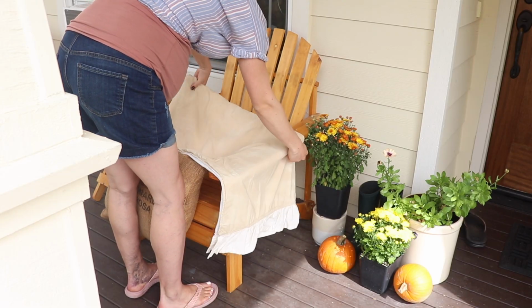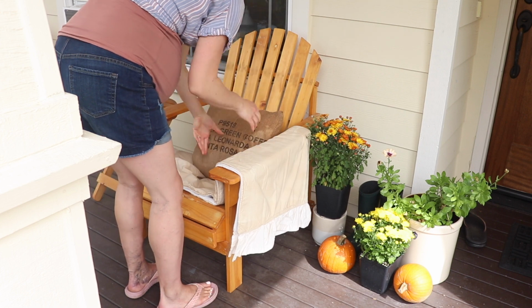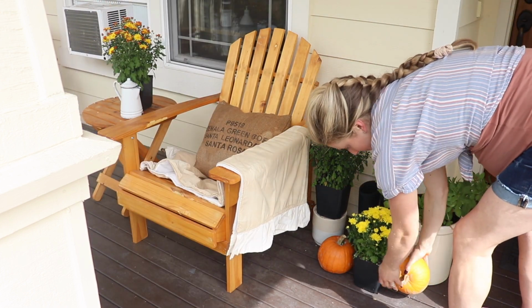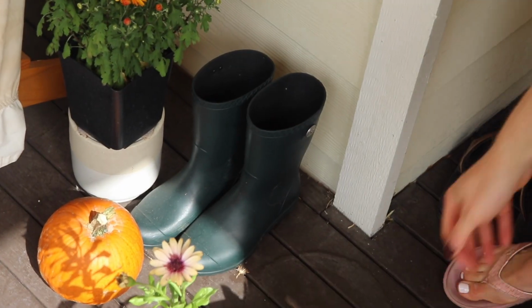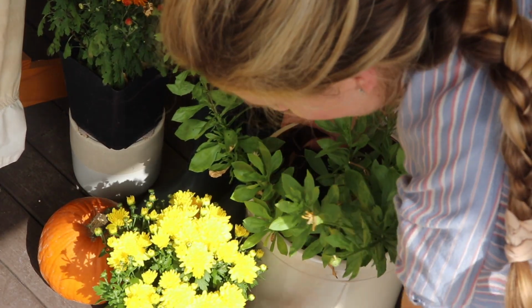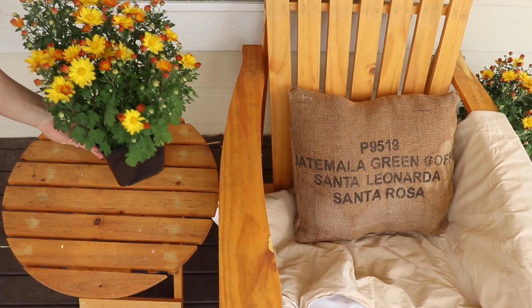I also decided to add a few chrysanthemums and pumpkins to our front porch. This is just so fall to me. It's a little early, so we don't have a lot of pumpkins yet. But just adding the pop of orange and yellow made me feel pretty good, especially because if our baby does come soon, I know that the porch will look nice for those who come and visit the baby, which again, is one of those things that just really means a lot to me.